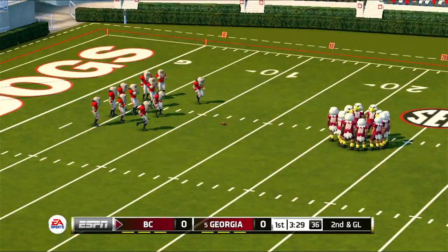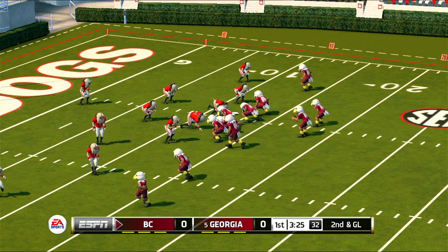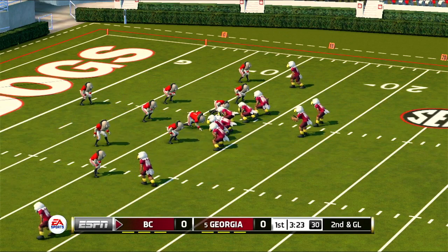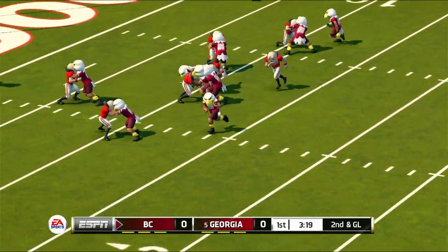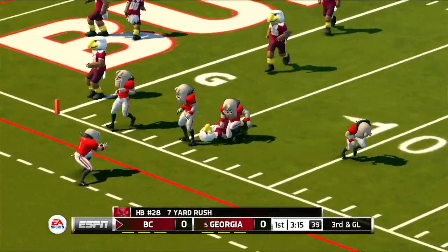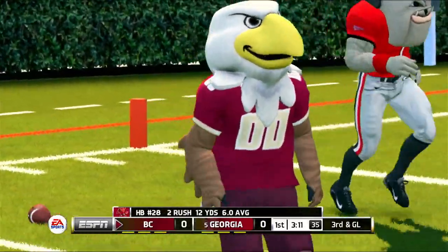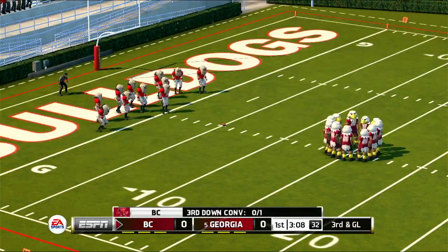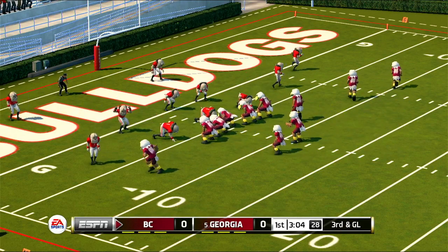This is the 9th play of this drive. It's the tailback. They go to the left for a nice gain. Gain of 7 on the play. That makes it 3rd and goal. 3rd down and goal to go, 5 yards to the goal line.